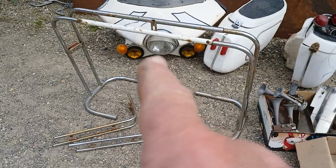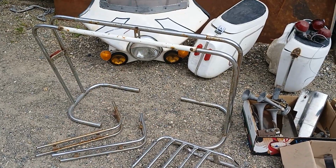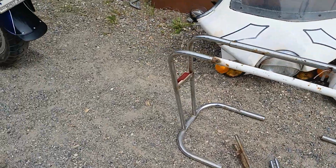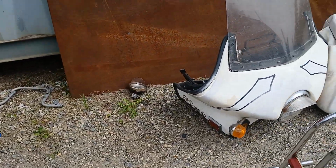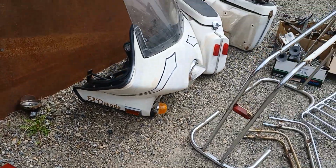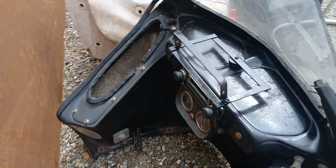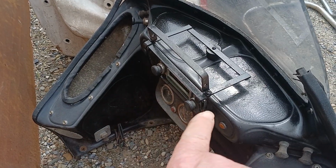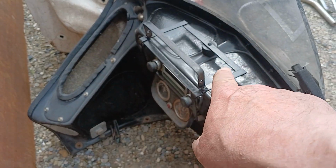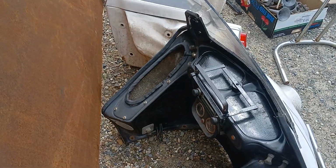This is the fairing, and it's got amber spots, it's got extra turn signals on it, and originally I thought it was a Vetta, but it's not. It's actually an Eldorado. And it's got everything in here that you would ever want. It's got extra gauges, it's got a radio, there used to be a CB up here, it's got speakers down there, little pockets to put your crap in, everything you can imagine.